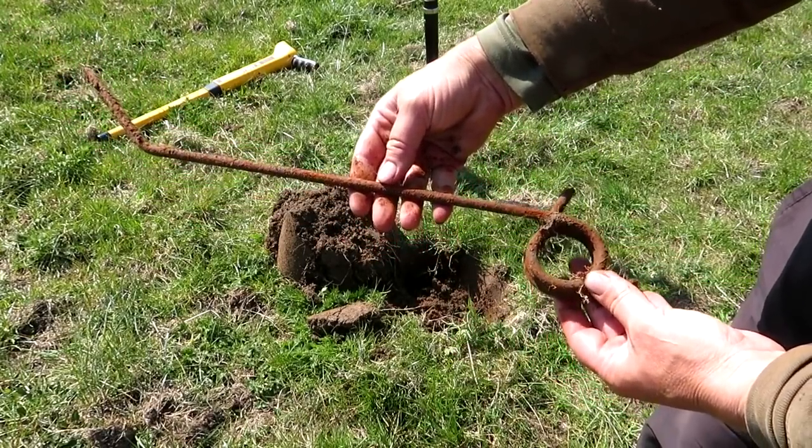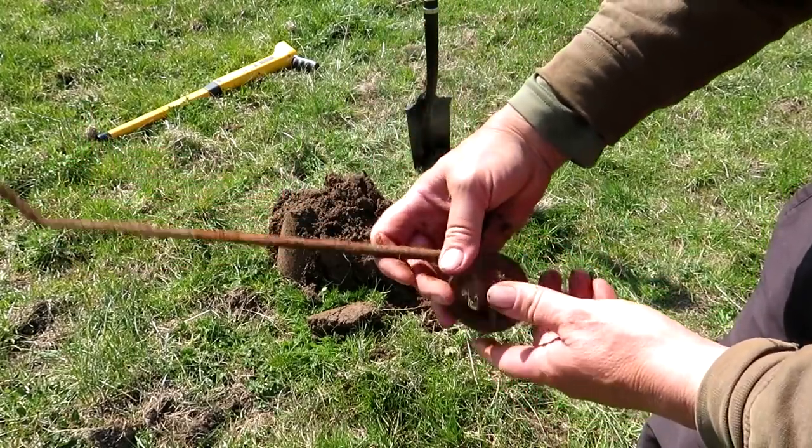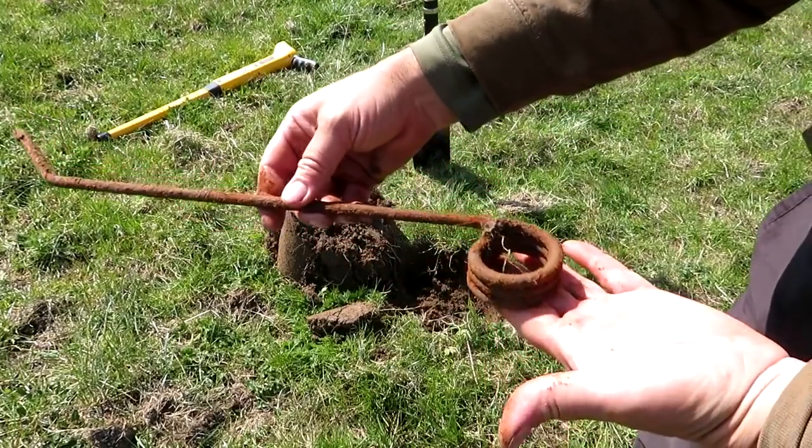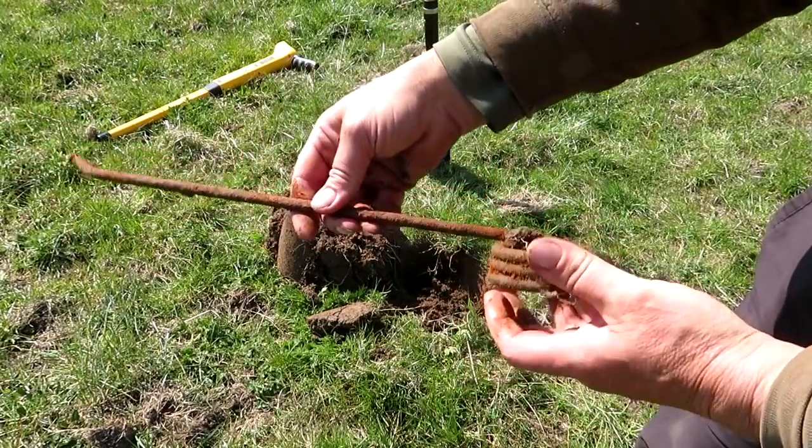Right, let's see what other targets I can find. This is a whisking thing for when they cut the hay, they whisk it up to get it dry before they bale it for hay. So that's what that thing is.